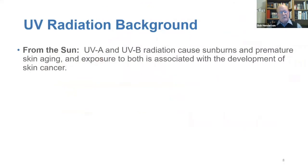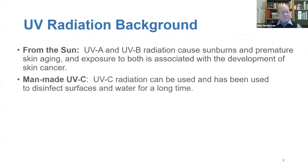All right, so UV radiation background. If we start by talking about the sun, A and B radiation, well, it's what we just said. It causes sunburns, premature skin aging, and it can lead to skin cancer. And we want to stay away from that. So the man-made UVC can be used, and it has been in the past, and it is continuing to be used to disinfect surfaces and water, and it's been used for a long time. We're going to look at the history here in just a few minutes.